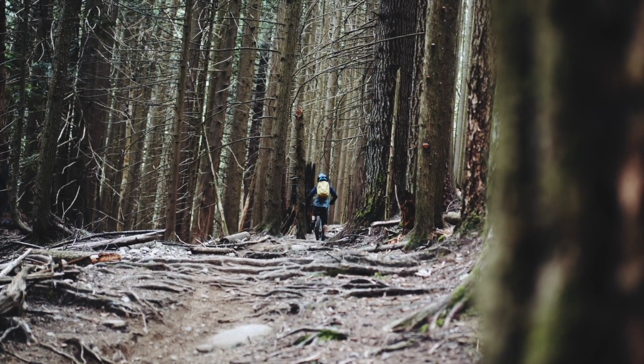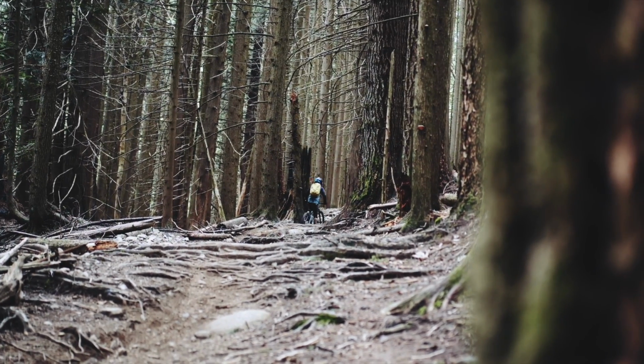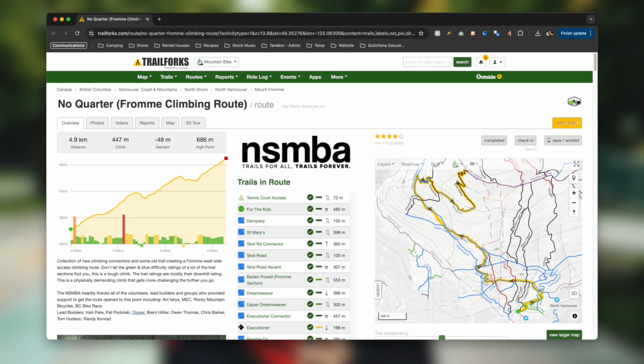I'm pulling with my body to counteract the pushing forces because I need to get the leverage. So there was this day where Meg and I climbed the No Quarter twice back to back. The No Quarter is kind of like the tech climb on Mount Fromme, and it's a decent workout. It's about 45 minutes to an hour for those who are quick, and if you're casual, it's like an hour to an hour and ten. And so we did that twice.